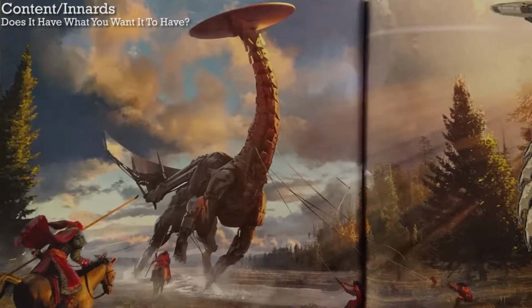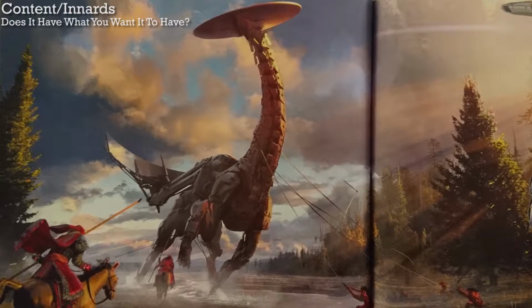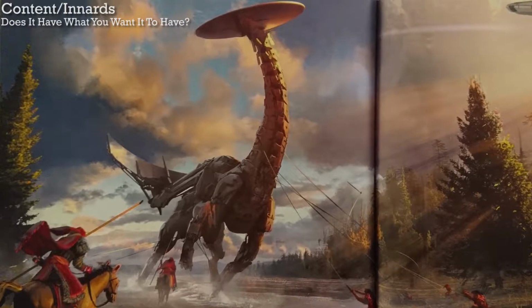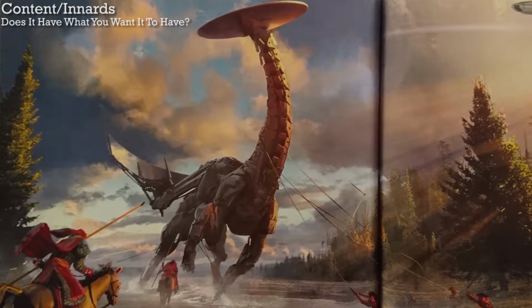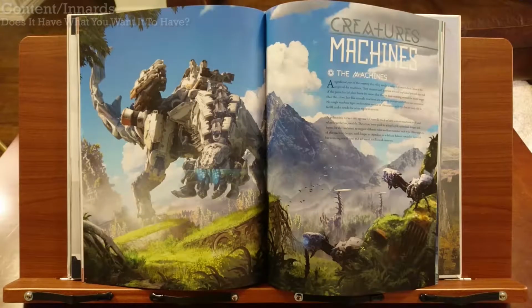Well, while there's a good amount of artwork on the environments, there's actually not much focus on the machines, which is perplexing to me. They're a major part of the gameplay and story, and they're probably the thing that make the game stand out from every other game out there.